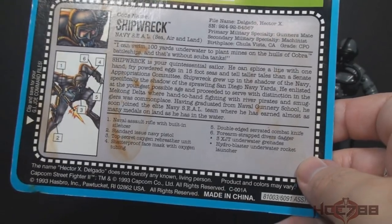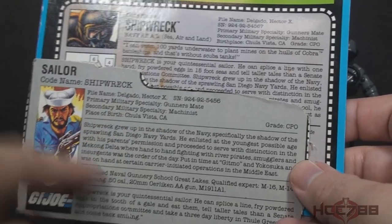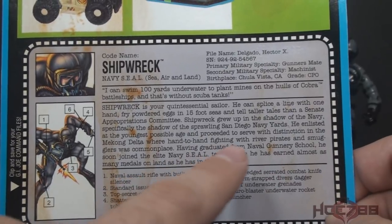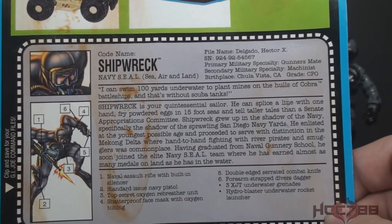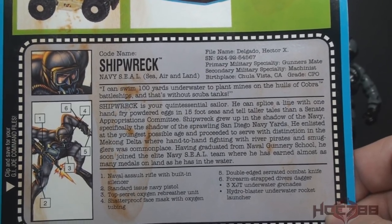This text is mostly just modified from the version 1 file card. They even took some of it word for word. They did add the bit about him being a Navy SEAL. I don't think this transition to the Navy SEALs is necessary for Shipwreck's character. I also don't think it makes a lot of sense for his backstory.